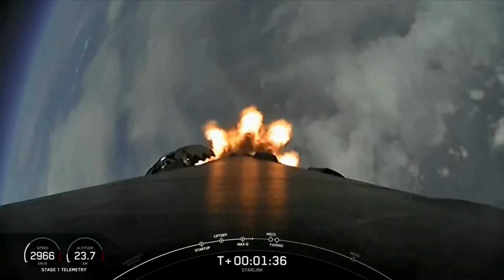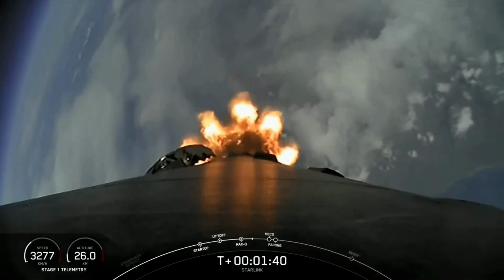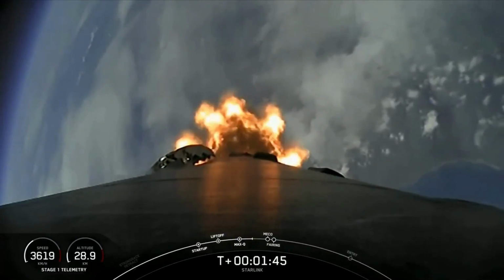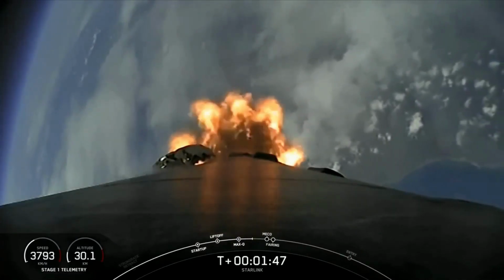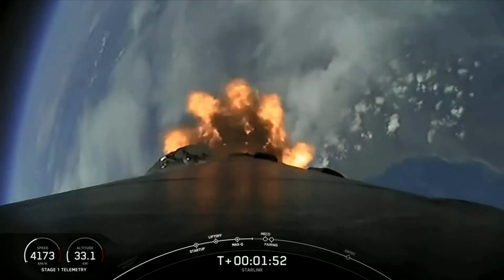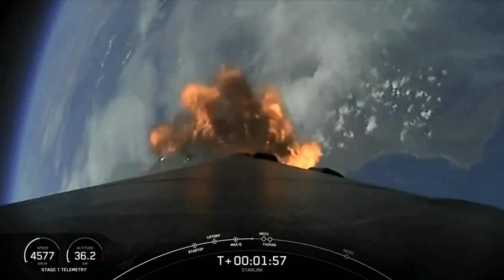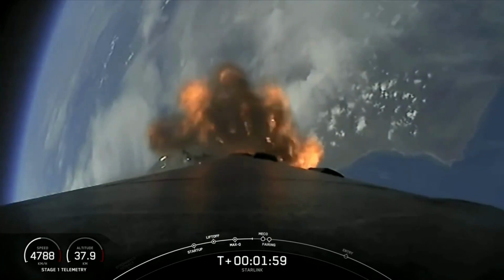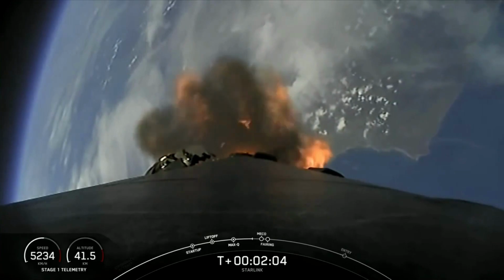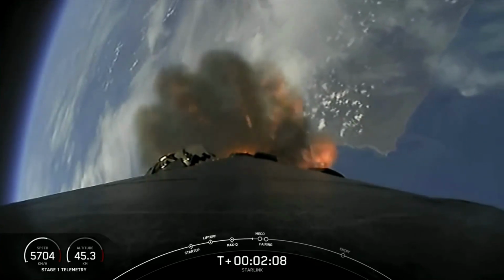Now we're just about 1 minute away from a series of events: MECO, stage sep, SES-1, and fairing separation. MECO, or main engine cutoff, is where all 9 of the Merlin 1D engines on the first stage shut down. Stage separation is when the first and second stages separate. SES-1, or second engine start 1, is where we light the single Merlin vacuum engine on the second stage. And fairing separation is when those 2 fairing halves separate and fall away from the second stage. Keep an eye out for those events because they're going to be happening in rather quick succession.